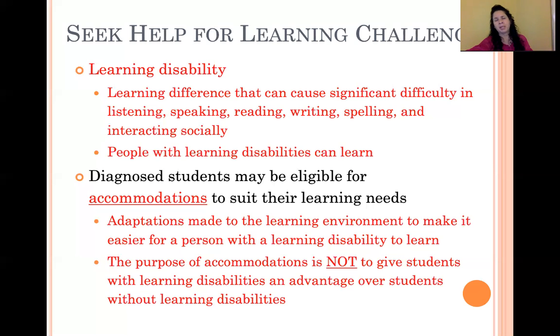I have other students in my class that have learning disabilities, and what they do is, instead of taking the final exam or the exams in the classroom, they actually get to go to a quiet place with just them in a room, and they get double the time because their brain needs more time to process the information. Right? So what we do with accommodations is, like I said, I just gave you some examples of adaptations made to the learning environment to make it easier for that person to learn.